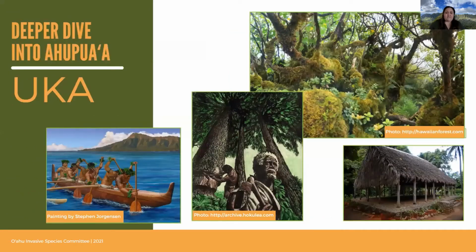The uka section of the ahupua'a is where the water is collected. Rainwater from clouds is stored like a sponge by all of the plants in the forest. Most Hawaiians lived in the kula section below, but would go to the uka section to harvest trees, make their hale or houses, wa'a or canoes, and collect fruits and plant parts for food and medicine. Streams in the uka carry the water down the mountain to the kula section, where it's used for drinking and growing food.